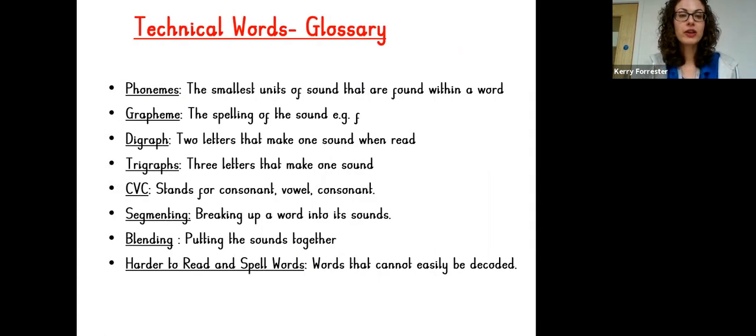So technical words. So phoneme is the smallest unit of sound that is found in a word. So a phoneme, we've learnt k in reception today, but we also learnt k yesterday. And that's because it's the same phoneme, the same sound, but it can be spelt in two different ways. It can either be a curly k, as we used to call it, or a kicking k.